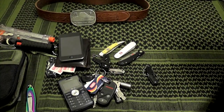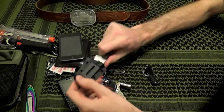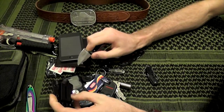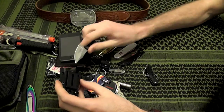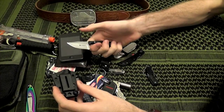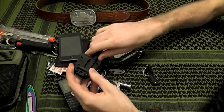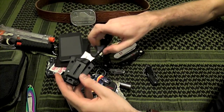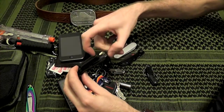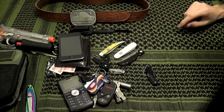Alright, dwindling down to the last couple things. If I ever want to carry fixed blade, this is about as big as I go. I'm not a fixed blade fan because for carrying with you, I'd rather just have a bigger folder. But this is the Foltz Minimalist. They have a couple different blade styles. I like the sheath. Honestly, I like the sheath just as much as I do the knife because it has very good retention. You have a very nice belt clip there, and it's very sturdy. So throw that in there.